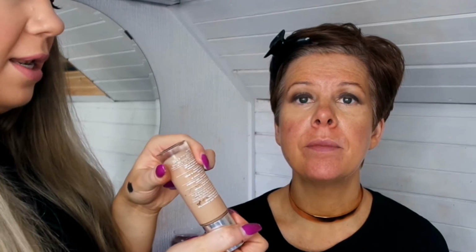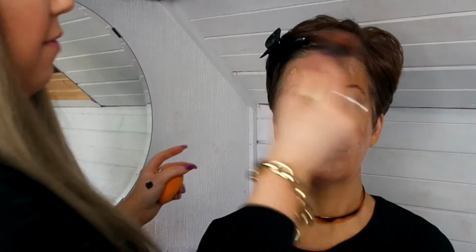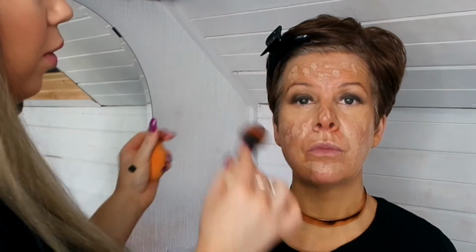Today I'm using it in number 9 neutral for Mum, because she does have, as you can see, a bit of fake tan on. So I'm just going to start by taking this on the little applicator thing and I'm just going to be blobbing it all over her face. As you can see, I've sort of just blobbed that, not too carefully, all over Mum's face.